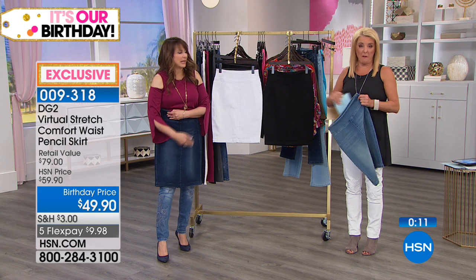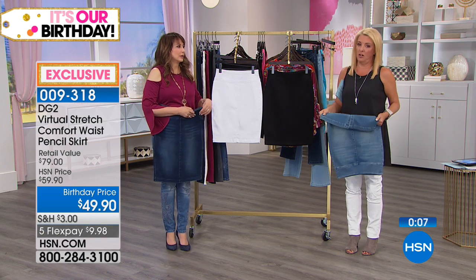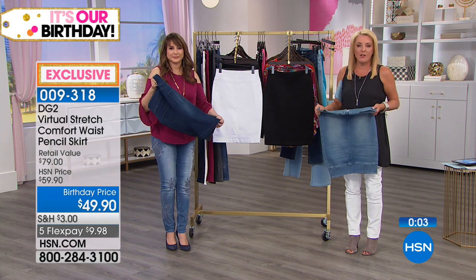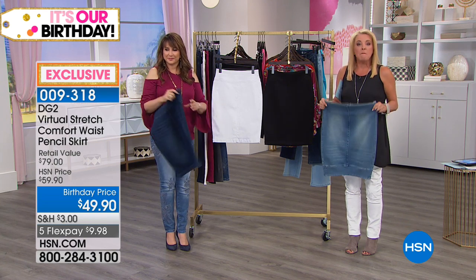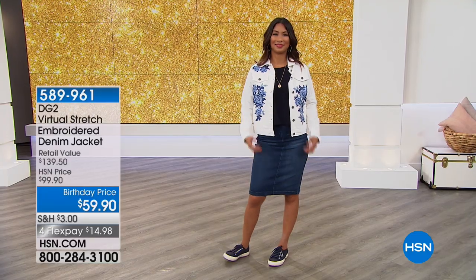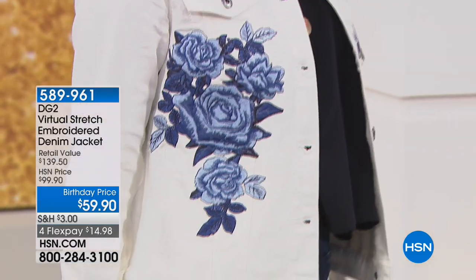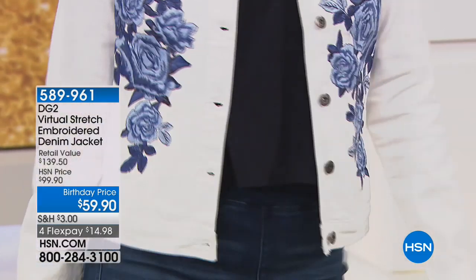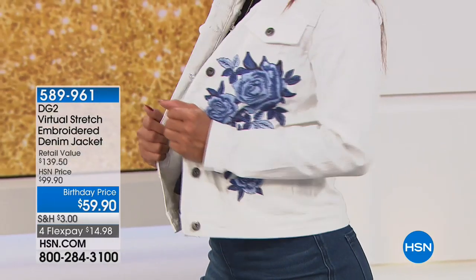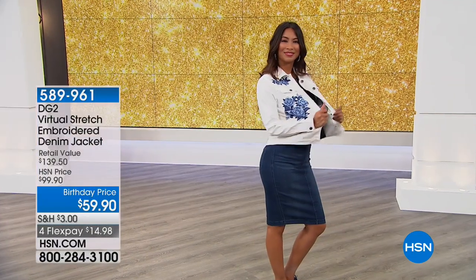You know what else is nice about virtual stretch? If you ever try to wear pencil skirts, because they are a great look, the problem is the bottom is usually so tight you can't stretch. It doesn't stretch. But a lot of denim skirts look just like an A-frame. This is a true pencil, but it's got a little slip in the back and it's virtual stretch. It bounces back, so you never have to worry about the bottom of it stretching out and staying stretched out. And the nice part about it is you can walk comfortably. You can get in the car in this skirt. Oh, yeah. I've worn it to a million places already.